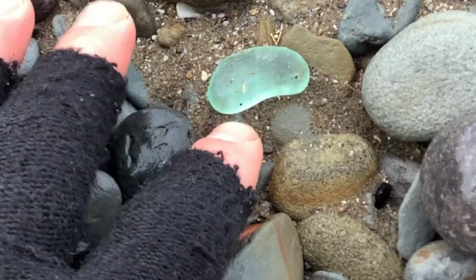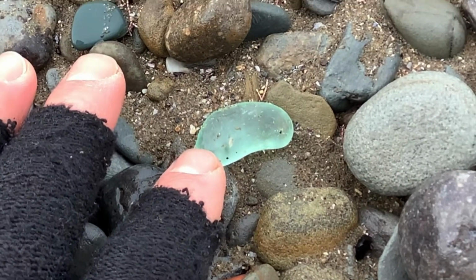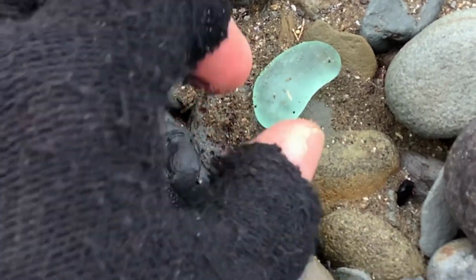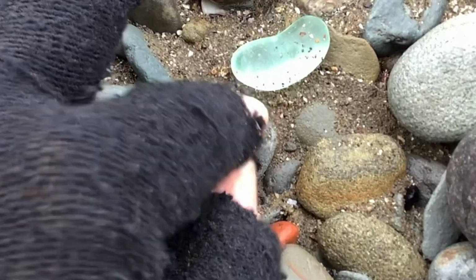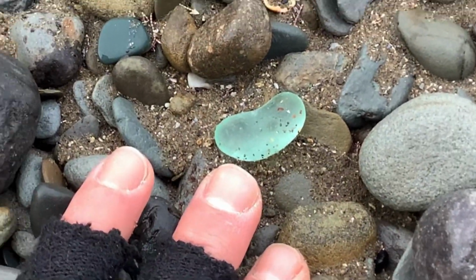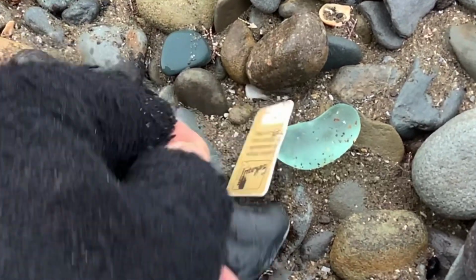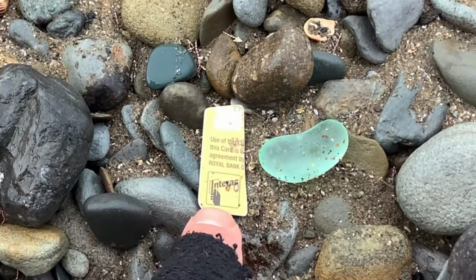Sorry about that. I picked it up and it kind of just lost its color when I was holding it in my gloves. So here it is right over here. It's well over 1 inch long. It's a nice thick piece of aqua. It's probably the base of an old bottle. It's a great find. And then look at this right over here. This is crazy. It's an Interac debit card that's been cut up.